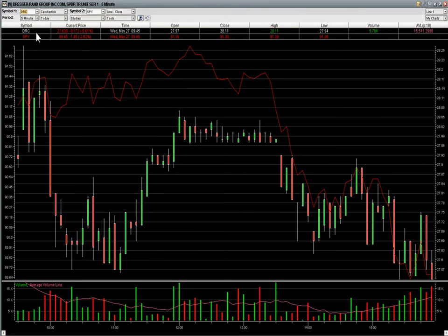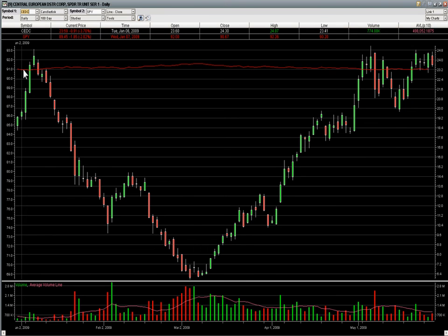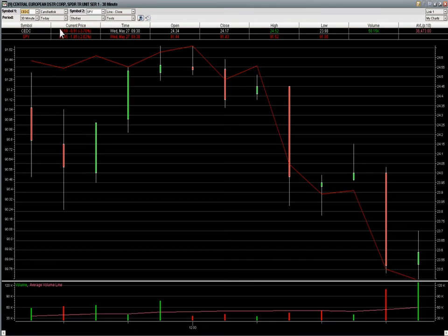And now let's zoom in on CEDC. First let me show you the daily on that one. We also liked it above this area here, which it did peak above. But now let me zoom in using 30-minute candles. For an intraday trade, we called it right here, the first break of a previous 30-minute candle's high, 24.27. And it did pop to 24.66. I mean, nothing to write home about, but it did give you a little profit.